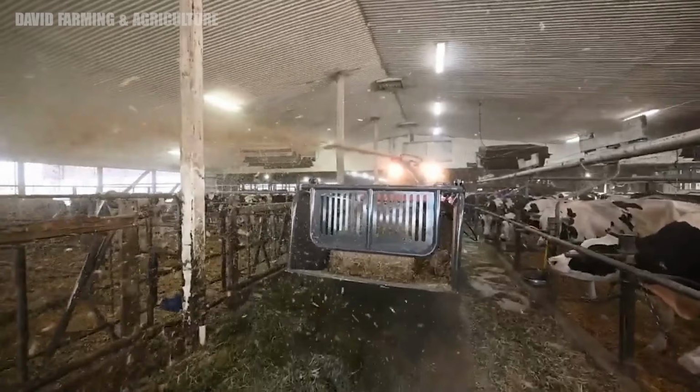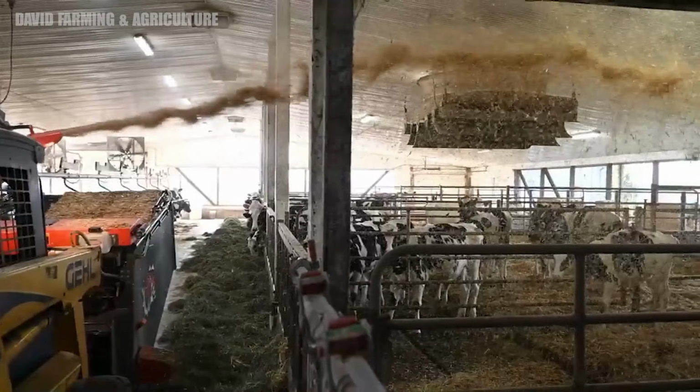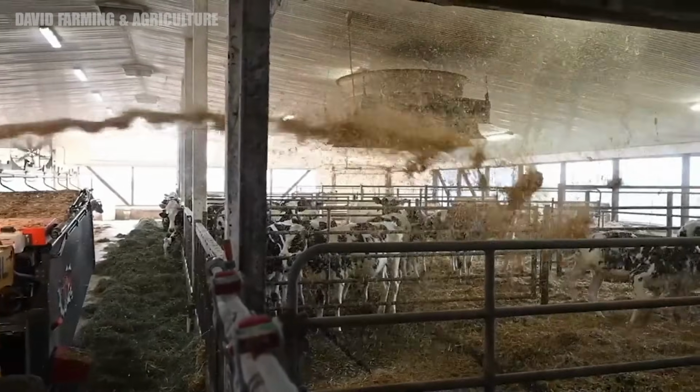The cowshed should be kept clean, dry, and large enough to allow the cows to lie down comfortably without being crowded. In addition, the cowshed should be kept quiet, as dairy cows are sensitive to loud noises and sudden movements.